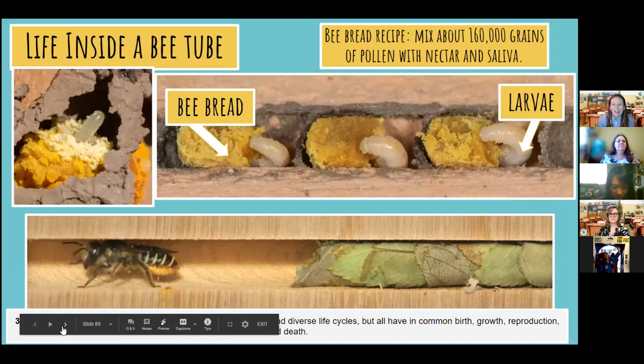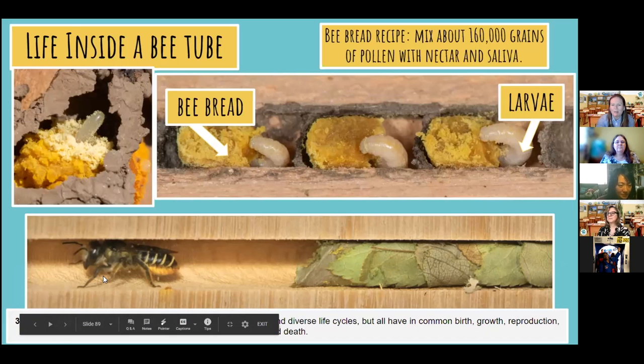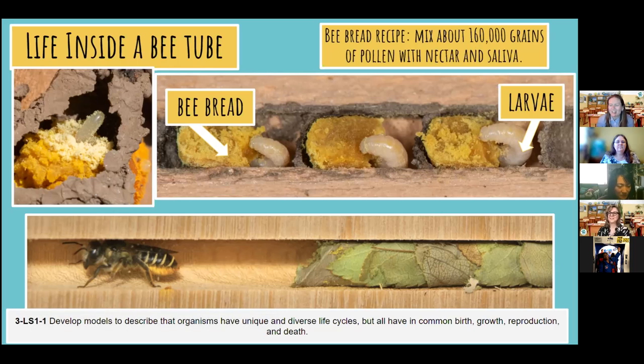And what goes on? Life inside of those bee tubes, what is it like? There is a space here, or pictures here, of our female bee at the bottom, our leaf cutter bee. You can see her material stuffed in there. But the larvae get about an inch of space, so roughly 5 or 6 larvae will fit in a tube, because on average they are about 5 to 6 inches in length.